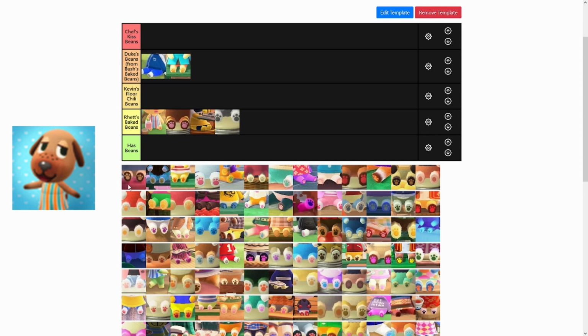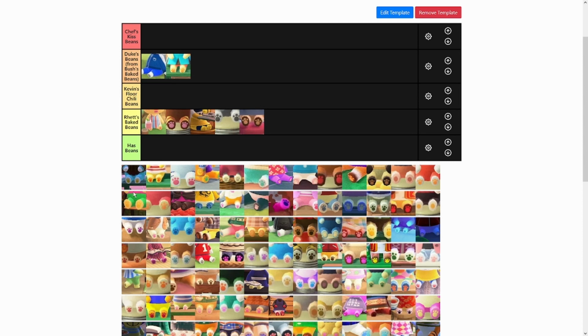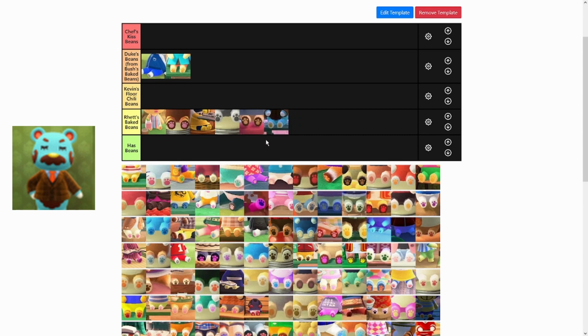Next, we have B's beans. Very cute. Also going into Brett's baked beans. After that, we have Beardo. Okay, Beardo has these really yellow beans. I can't really say I'm going to rank them higher than Brett's baked beans.